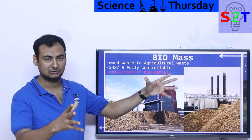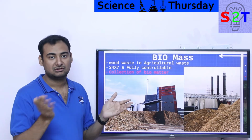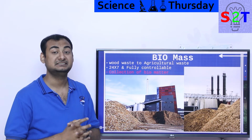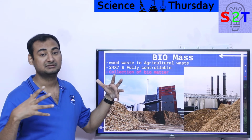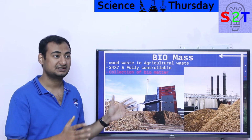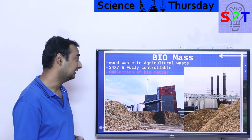So for example, let's say this location has a lot of wood industry. In the wood industry you will have trees, they will be cut down into sizes, and that's it. Now here's the deal: that wasted wood is not in kilograms, it is in hundreds of tons. Especially if you have a state that is focused on wood production, they will have hundreds of tons of wood waste which they have to take care of one way or another.